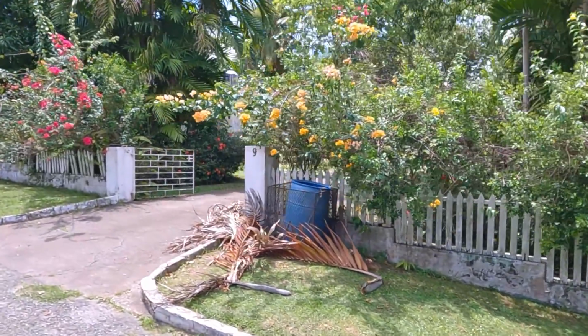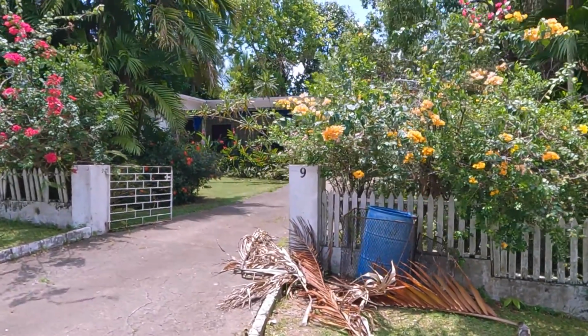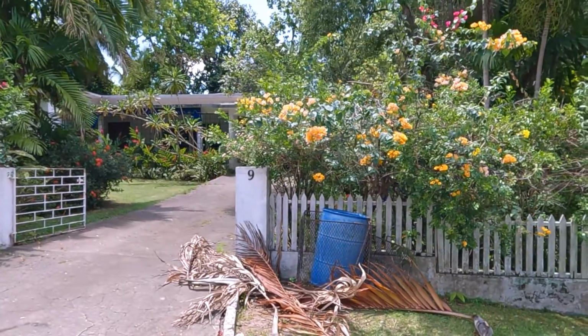Look at these bougainvillea. It's like two different colors there. Yeah, that rose pink, it's rose pink over there.